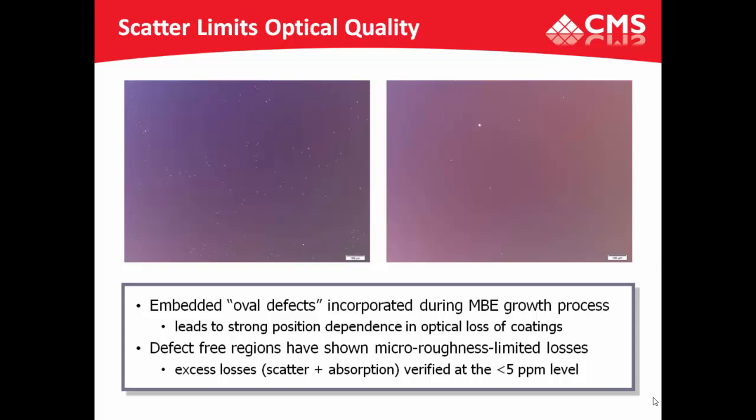By mapping and scanning square areas with no defects, the problem is we can't specify this, so we have to take a look. Of course, this is terrible. You can see all the defects and all the scattering centers that go on the system, and the defect density changes. So you have a very strong position dependence in the optical loss, which is frustrating.